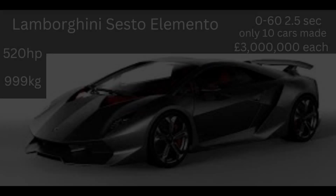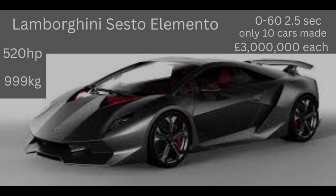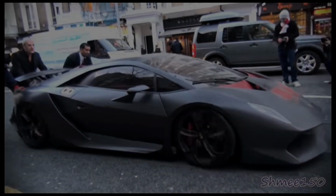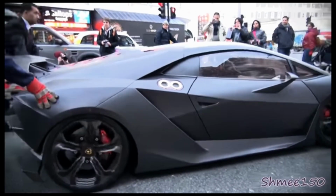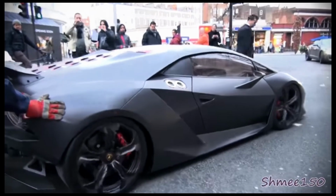Now, the next V10 car we're talking about is the well-known Lamborghini Sesto Elemento. Now, the reason why this car is not higher is because it has the same engine as the R8 and the Huracan. While the car is made for different purposes, it still has the same engine, so it's not really anything new. Now, the car weighs in at just under a tonne with 520 horsepower. So it is very quick, 0 to 60 in 2.5 seconds, which is quicker than the Bugatti Veyron. And it claims a top speed of over 220 miles an hour. Must admit, I'm not sure about that one, but we'll go with it.